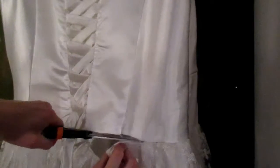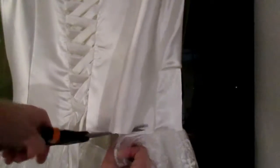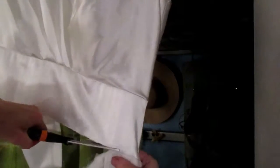Through the seam. Almost there. Okay. Skirt and the lining together are here. And I'm just gonna fold it up. Deal with it later.